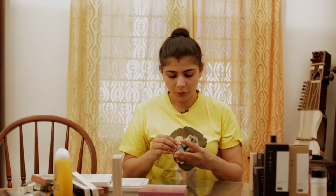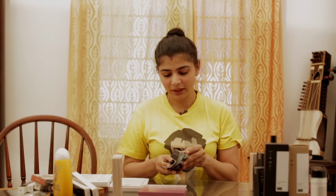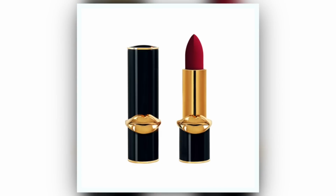And that's that. And as I said, I'm opening these for the first time along with you. This I did open up because I was really excited. The Pat McGrath Matte Trance Lipstick, all right. So this is in the shade Elson. This is a brilliant blue red.